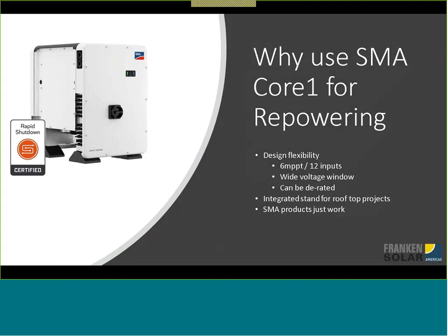And the SMA CORE1 33 kilowatt unit is the most flexible product out there. It has 6 MPPTs, 12 inputs, a very wide DC voltage window, and we can also derate them, which is very important for some feed-in tariff projects that are out there. It allows you to stay within the parameters of your contract.